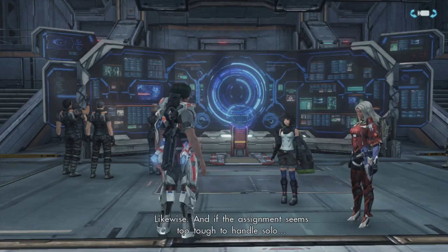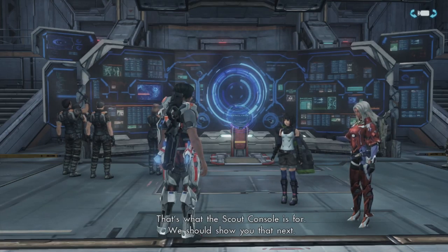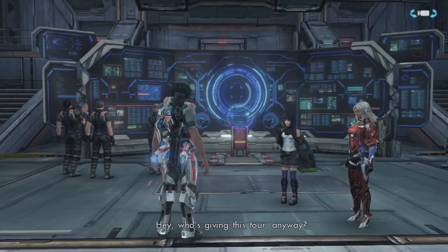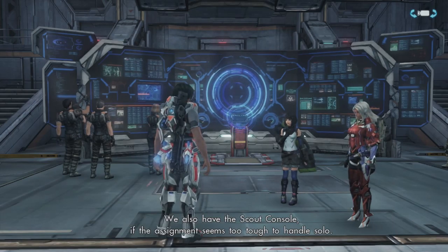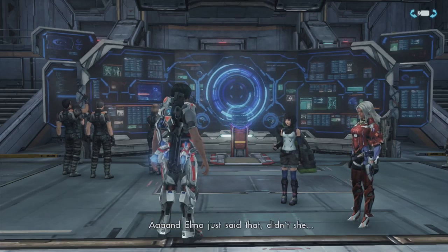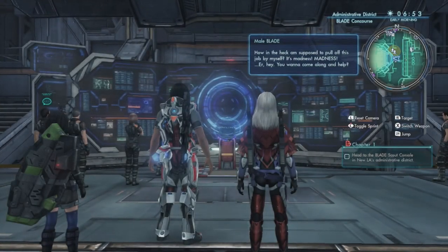Likewise. And if the assignment seems too tough to handle solo, that's what the scout console is for. We should show you that next. Hey, who's giving this tour anyway? We also have the scout console, if the assignment seems too tough to handle solo. And Elma just said that, didn't she? Hey!